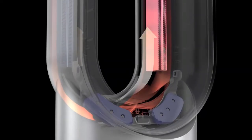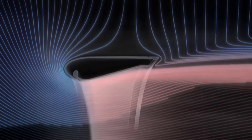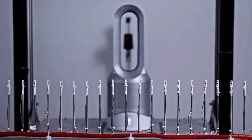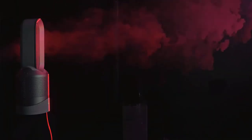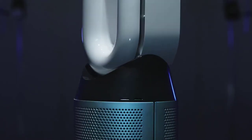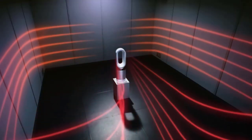One of our biggest challenges was to heat a room effectively without compromising airflow performance. To do this, we used positive temperature coefficient heating plates, which heat quickly and efficiently without disrupting the flow. Over the years, we've continuously developed our heating elements and air multiplier technology. Together, they can now deliver over 290 liters of heated air per second. And combined with our unique 350-degree oscillation mechanism, our latest purifying fan heater mixes and circulates heated air quickly.